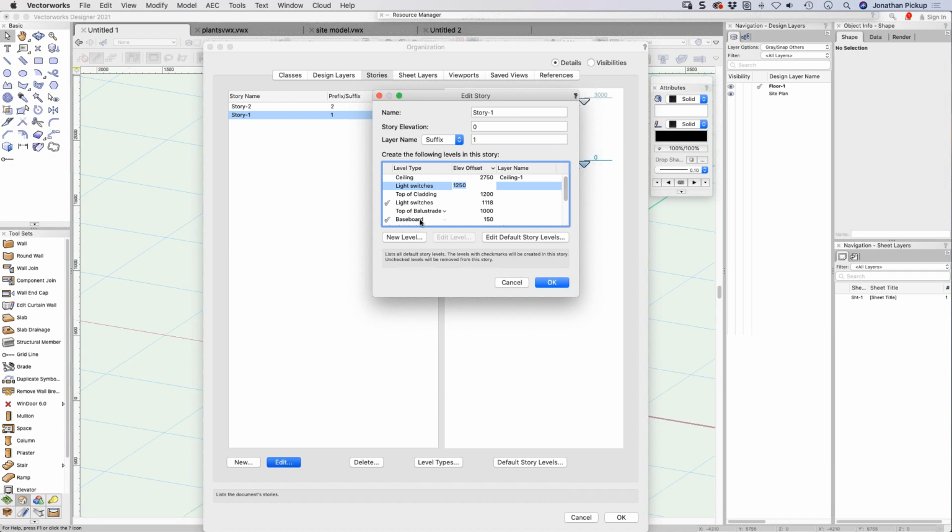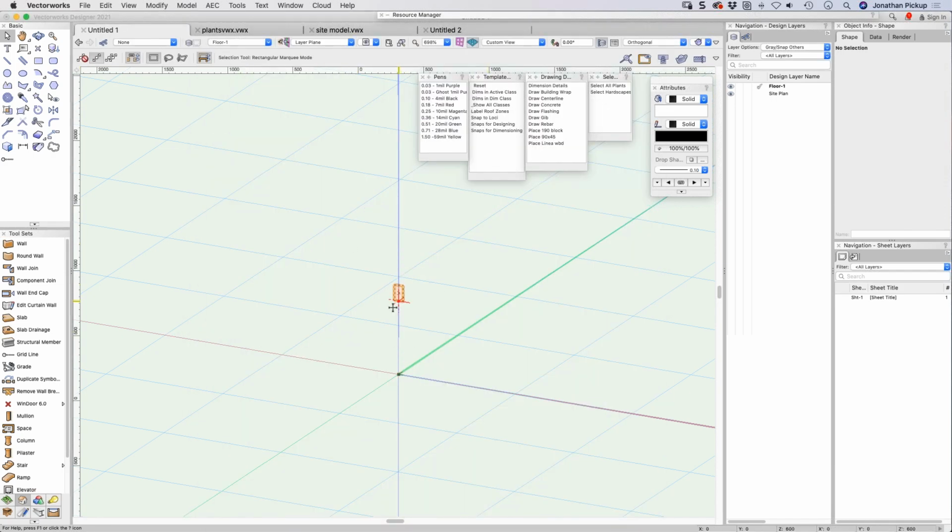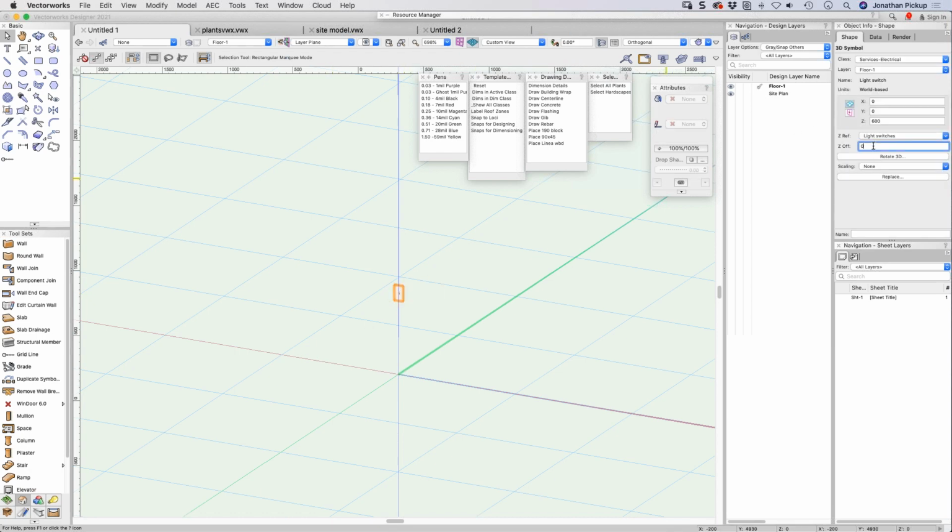This is in floor 1, and we'll grab that symbol again, and we'll put that symbol in. And you'll notice that that symbol is sitting above the ground. So it's sitting at the 44 inches above the ground. If I go back to this level, floor 1, I think I'm in the wrong file, but never mind. Let's go stories, story 1, let's edit. Light switches should be at 44 inches. Now, it's going to change elevation, but it's such a small change you won't see it.